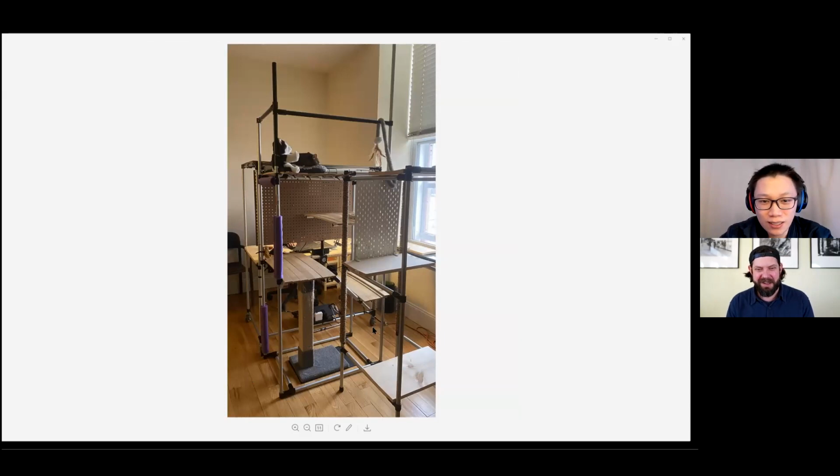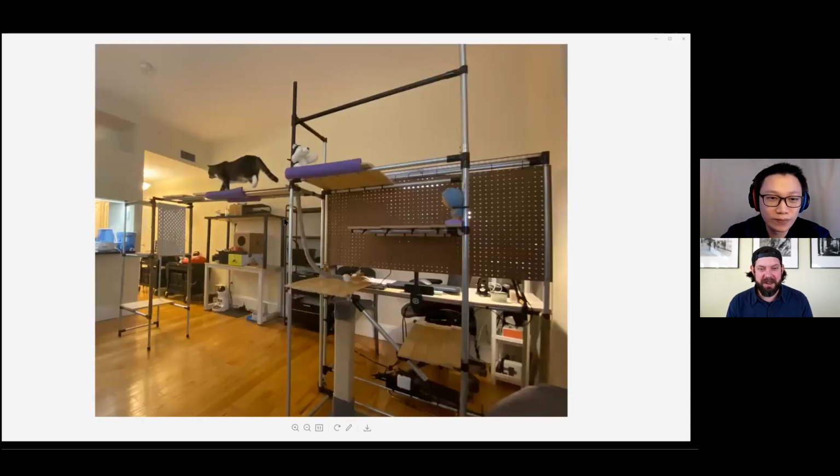So we expanded the cat tree. The right-hand side is the original one, which we use for him to climb up, and the one in the middle we built a couple of days ago. We wanted to connect multiple cat trees in our home so that he can have a playground up top and use more ceiling room. So we built a bridge between two cat trees, right?